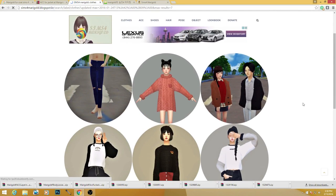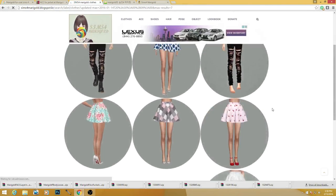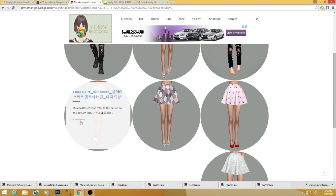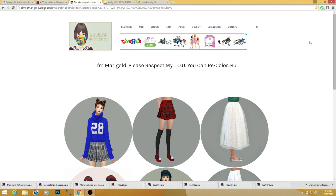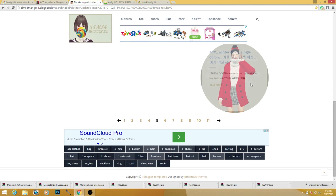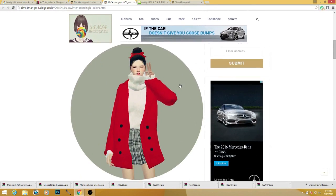Let's go ahead and go to page 3. I don't know how many pages this person has. There's also stuff for kids too, which is really exciting. These are some cool ripped pants. I don't know if we'll be able to go through all of her stuff today because she has a lot of cute little skirts and things. Like that skirt is so adorable. I love it. I'm going to go ahead and bookmark her because she has a lot of stuff that I think I'd be interested in. Like that is so pretty. There's just a lot of cool things in here that you could have fun with. What is this? Winter coat single colors. I like this. There was also this little cardigan thing that I saw underneath it that I really liked too.